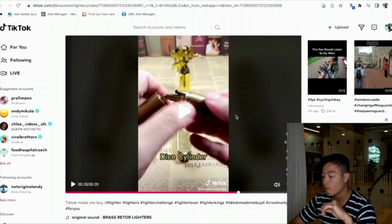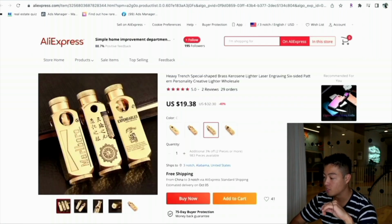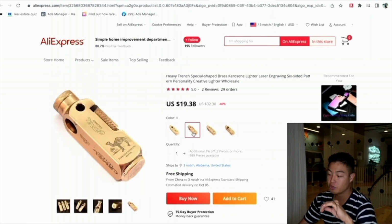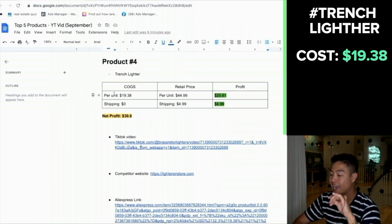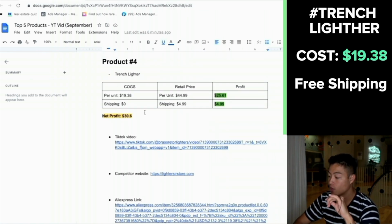So there's 4 products here actually, and I just listed one of the 4. So what you could do is just go on AliExpress and type in lightsaber lighter and build out a whole entire store based around these gadget type lighters. So the product is $19. The shipping was $0 per unit.